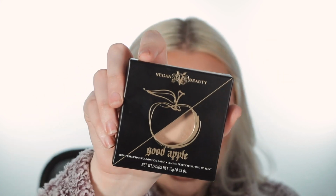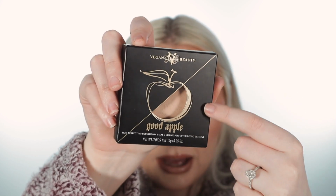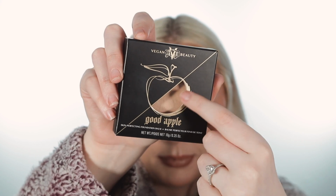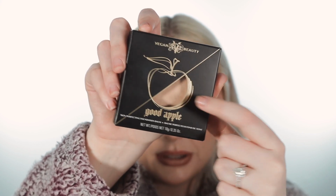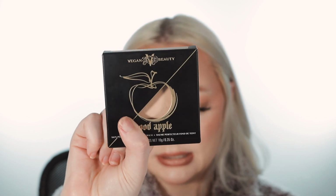This is the packaging that the foundation comes in. It has a little apple decal on it, which I think is so cute, and on the bottom part you can see your shade poking through. The packaging is absolutely stunning. As you can see, I got this shade Light 004. Very sleek, to the point, with some gold detailing, which I think is stunning.